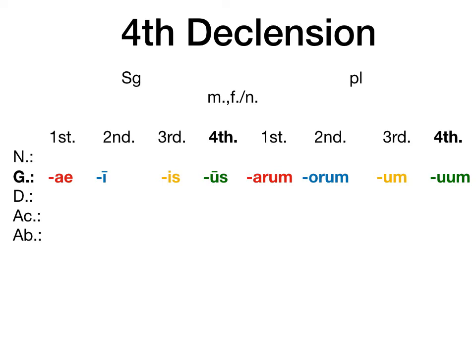E for second declension. Is for third declension. Right, that's consistent. And then fourth declension again, just like the nominative plural, it's us. So that's a little weird, but we've seen in the first and second declension, the nominative plural repeats in the genitive singular, right? That goes back to that whole thing we used to talk about, like an apostrophe s versus just an s, making something plural or making something possessive.